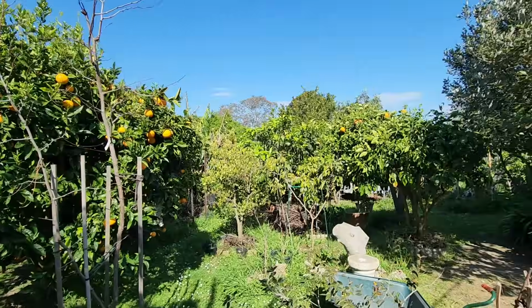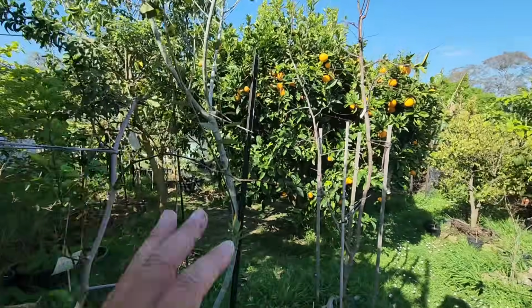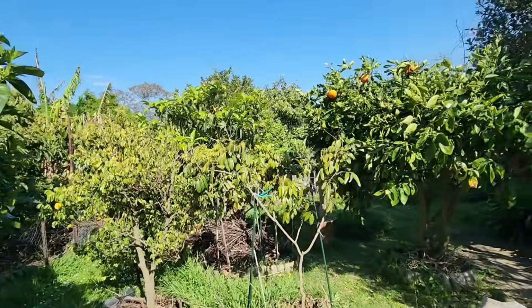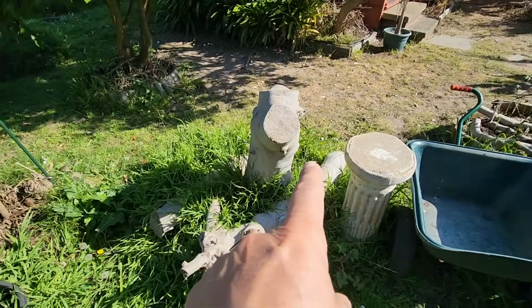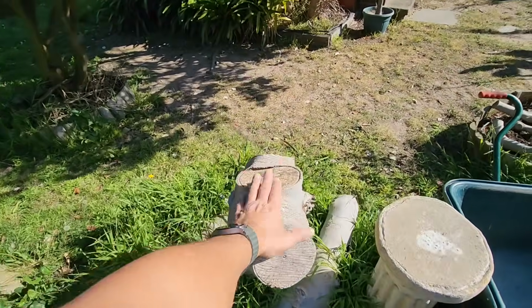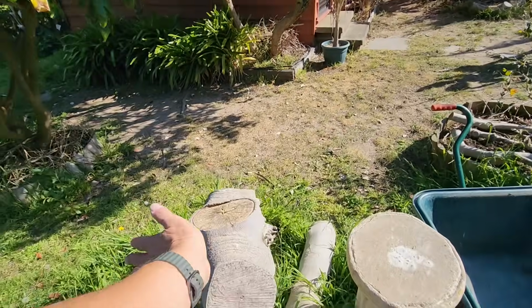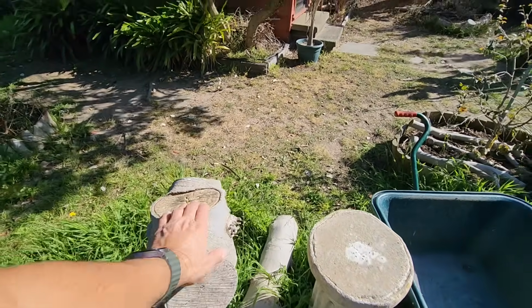What else? Okay, I really haven't shown you much, have I? Just a lot of talk and the temperate trees, warm temperate. Okay, we chainsawed this other fig. I was going to remove it completely like I did the one over there, but I can't bring myself to remove it, so we might let it grow back.